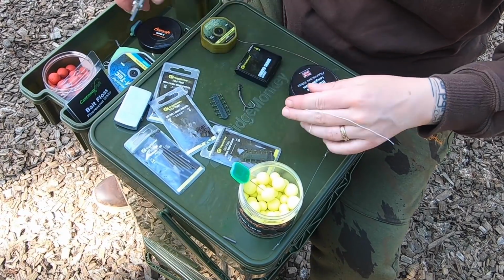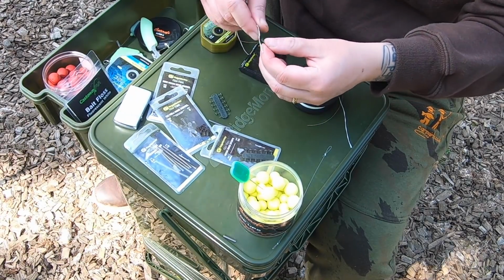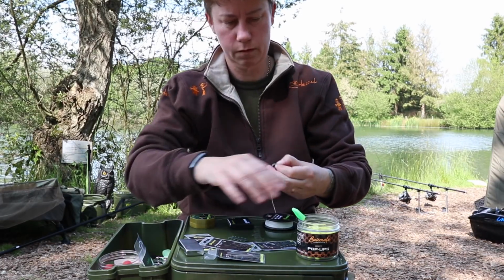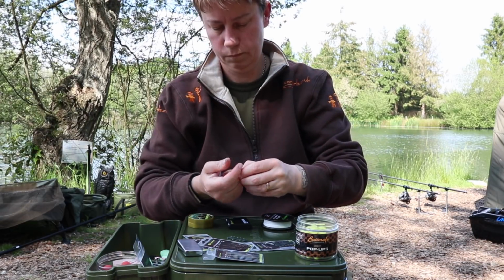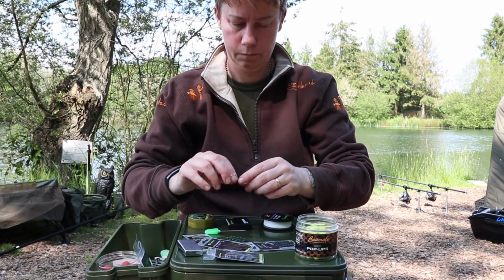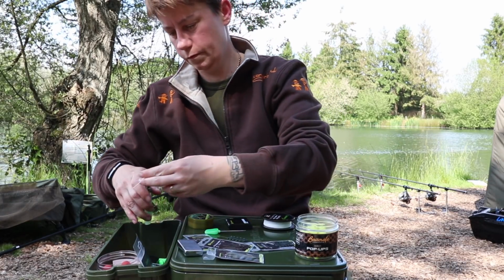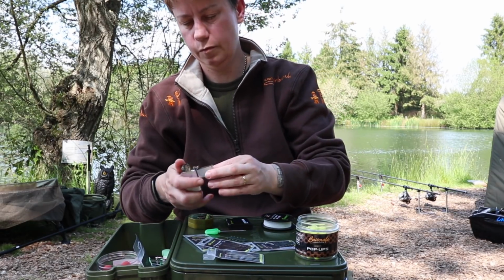Then we take a bit of bait floss, thread it through the eye of the swivel, get your bait, pulling the swivel into the bait there so it still runs freely. Cut the tag ends off and blob it down.